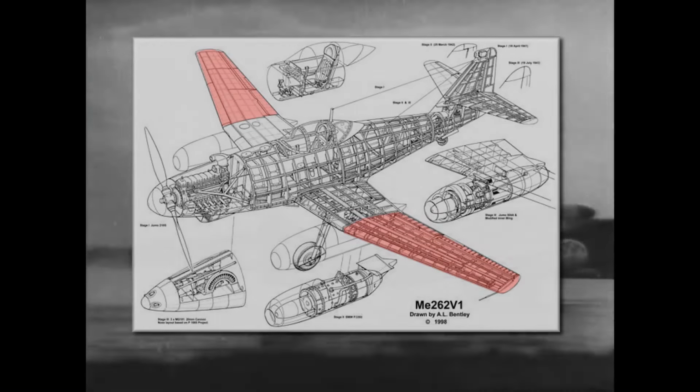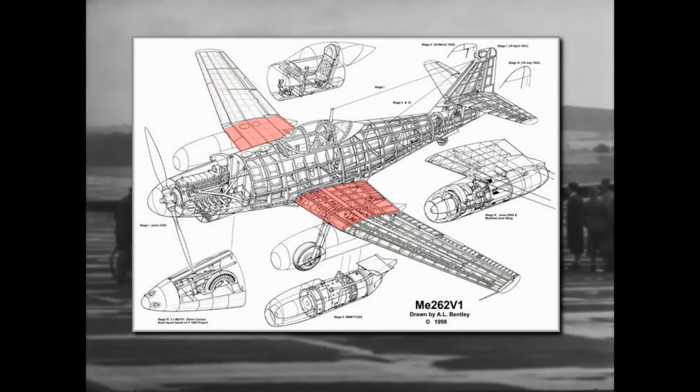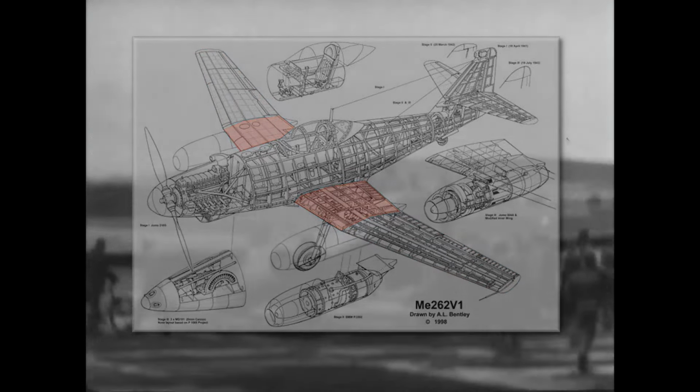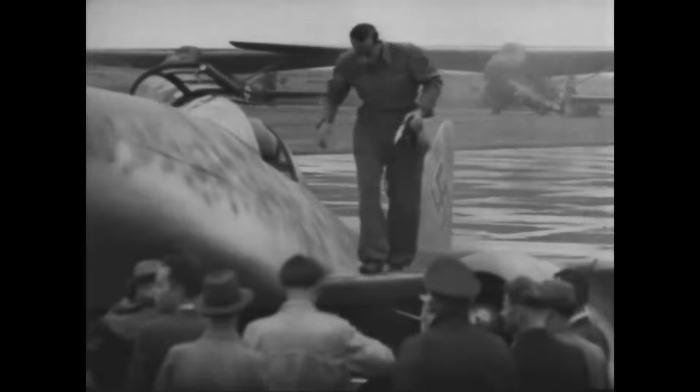On the first 5 prototypes, only the outer edge of the wings were swept, and the inner part, between the fuselage and the engine nacelles, remained straight. Later wind tunnel tests showed the advantage of the full swept design, so from the V6 prototype onwards, all planes have the signature 18.5 degree swept wings.